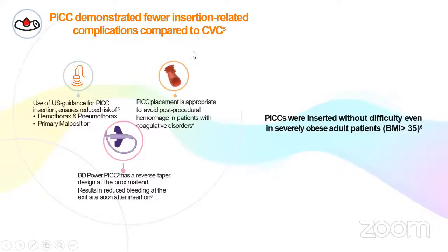The advantage of PICC is fewer insertion-related complications. Since it is USG guided, the risk of hemothorax and pneumothorax is less. Primary malposition risk is also lower. It can be put easily in patients who have thrombocytopenia or coagulation disorders because it is put in a peripheral vein, so we can stop the bleeding by just applying pressure. Even in severely obese patients it can be put easily, as it is ultrasound guided.